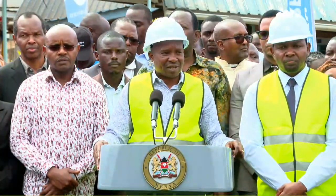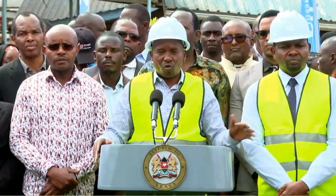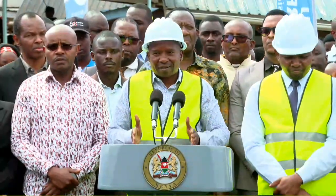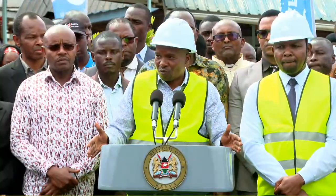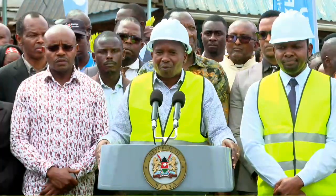I have just engaged with the governor and the other leaders. We have agreed there is more to be done. We need another phase 2, but as we look for the logistics for phase 2, we want to start phase 1 immediately. This phase 1 will be over in 7 months. We want, before the 7 months, to have acquired the logistics for phase 2, because we don't want to go to the next election when this hospital is still at level 5. We want to go to the next election when this hospital is in level 6.